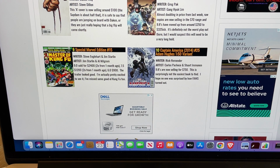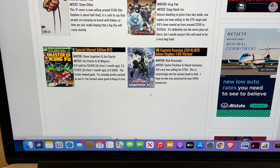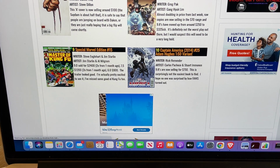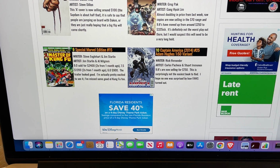A 9.0 sold for $2,400. Twice what it was going for a month ago. A 7.5 just sold for $1,200 and a 6.0 for $900. So yeah, there's some buzz on this. That's the time to sell it, right when that trailer drops. And as soon as it hits the CBSI list, this would be a good time. If you do have an extra copy or a copy that you were looking to sell, this would be your moment. So take note of that.